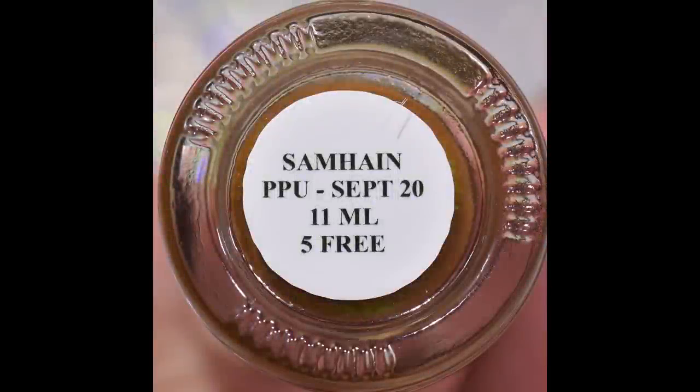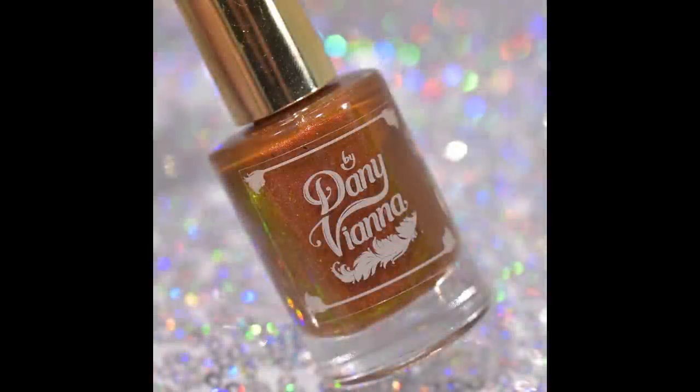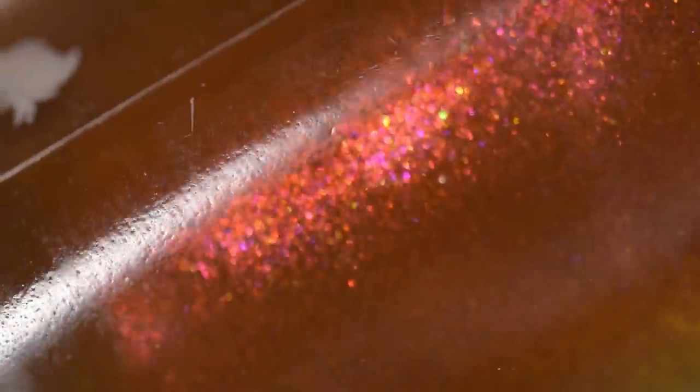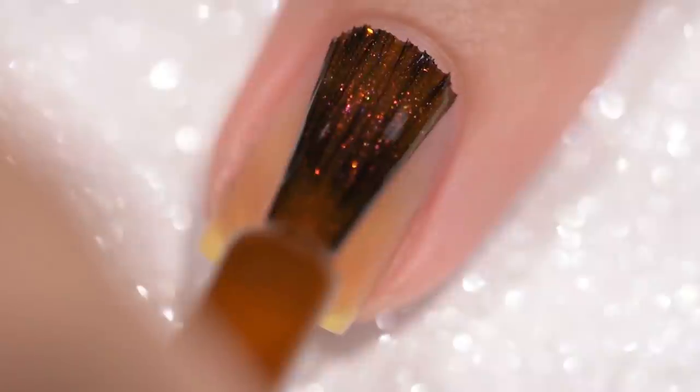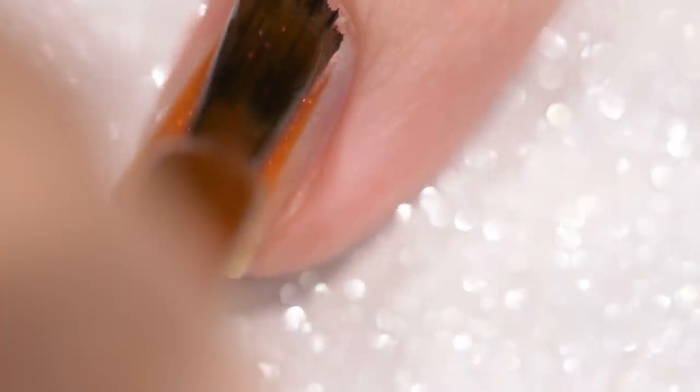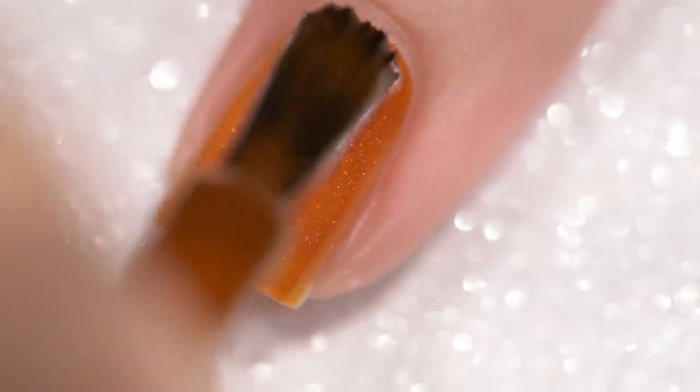The first polish that we're going to have a look at today is from by Dany Vianna, and this is Sawin. This is going to sell for $12. It comes in an 11 milliliter bottle. There are 280 bottles available in the US and 20 in the UK. It was inspired by the history behind the Sawin demon from Supernatural. It's described as an orange brownish with aurora pigment.